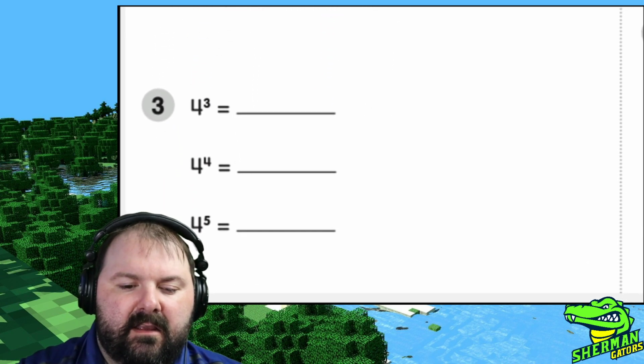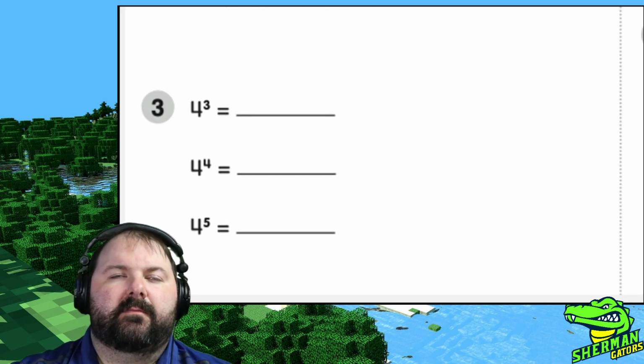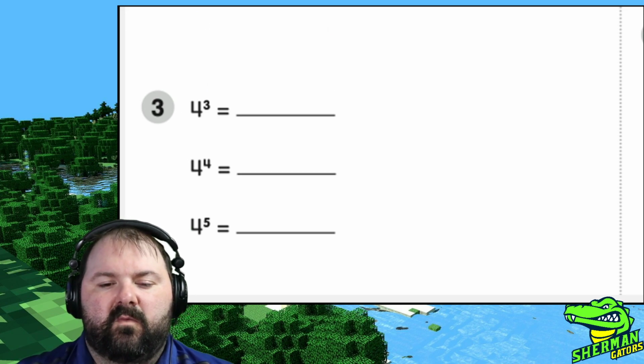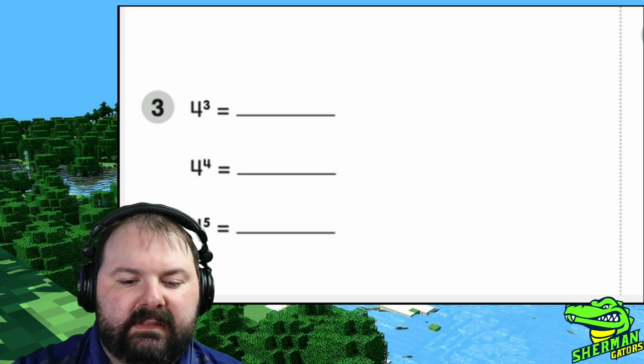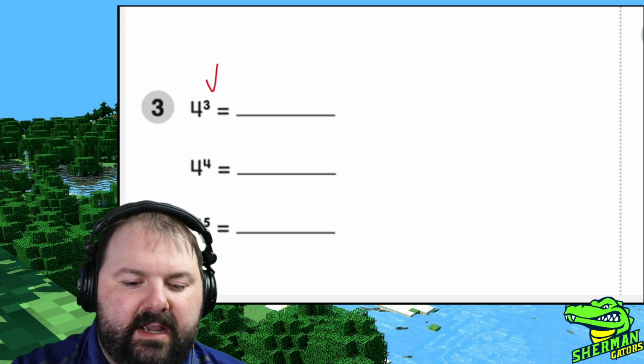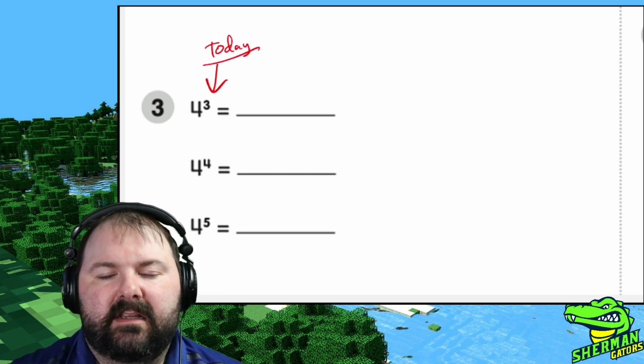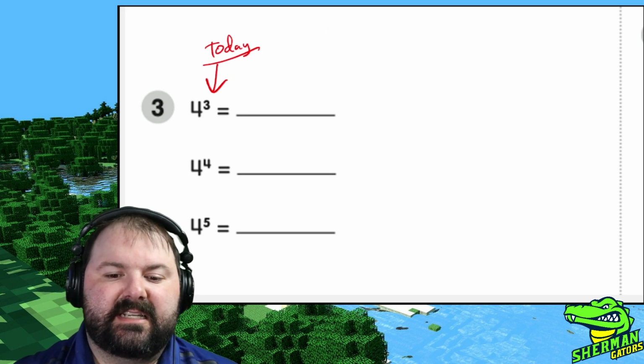On number 3, we are doing 4 to the third power equals what? Then 4 to the fourth, and then 4 to the fifth. What do those equal? Now on these here, we are actually doing these today. So I'm not going to show you how to do those just yet, because in the video of the math lesson, you're going to see those.